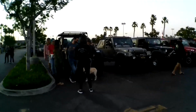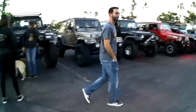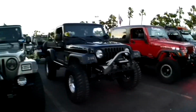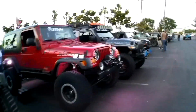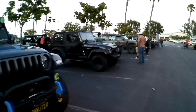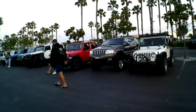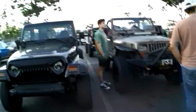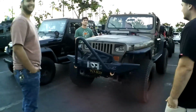Let's take a quick gander down this row right here. Voltage. Still good. More Jeeps over there. Look at the old Cherokee. There's mine. Square. Yeah. Don't see too many.